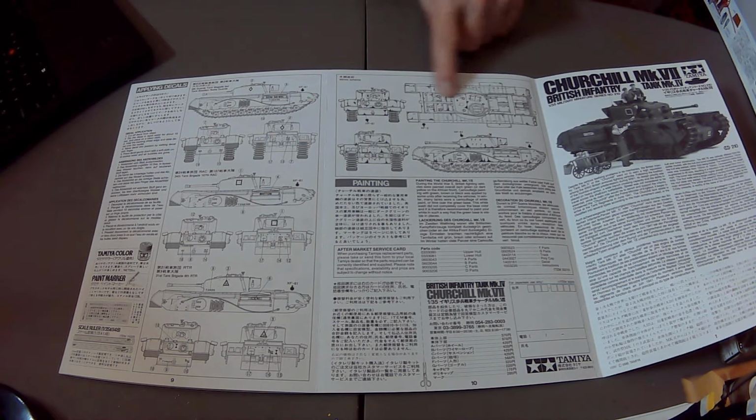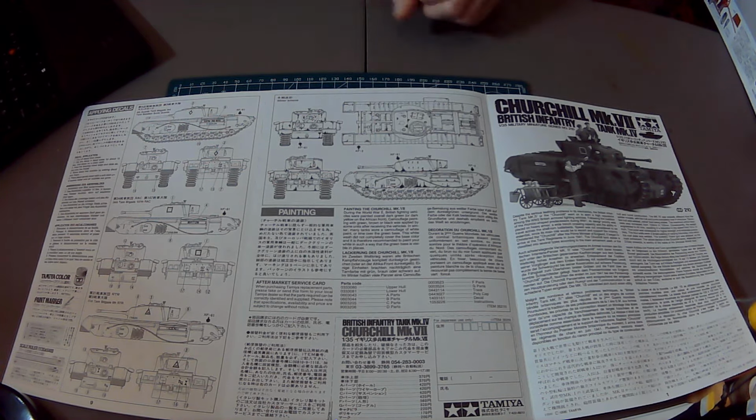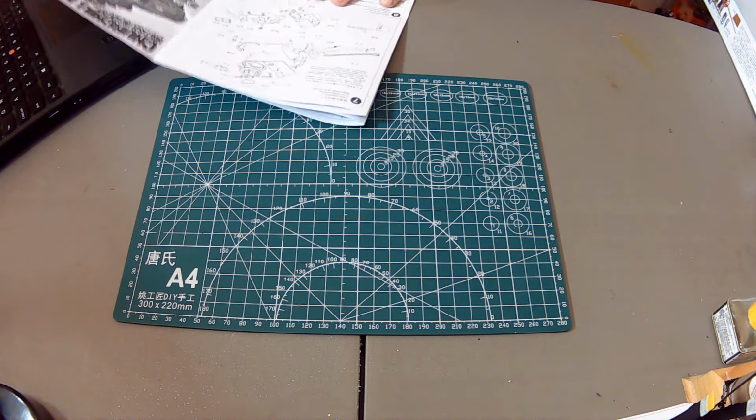And then there's a winter scheme for painting. Interesting there. They don't give you decaling on that. And more painting details. And that's all she wrote.